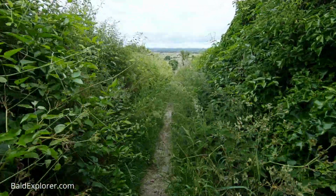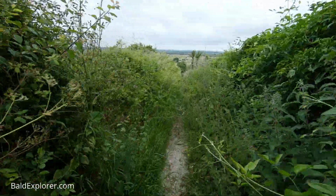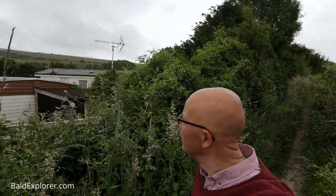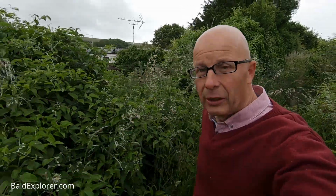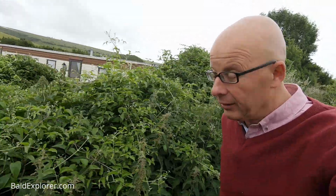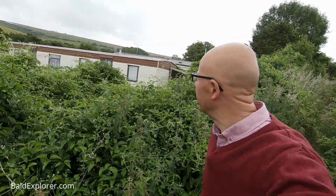because one has to be careful. Oh, there was a weird smell just now. Actually passing a caravan park on my right, just in there as we come down here.